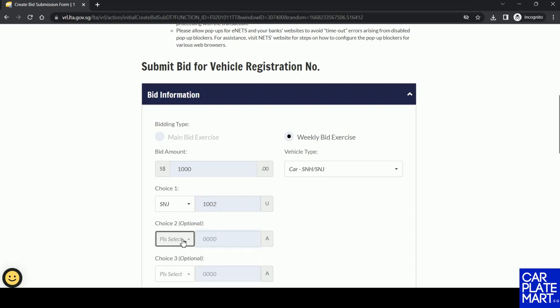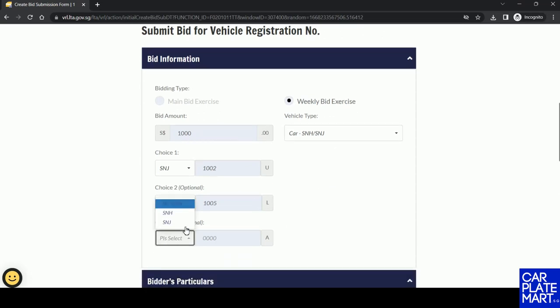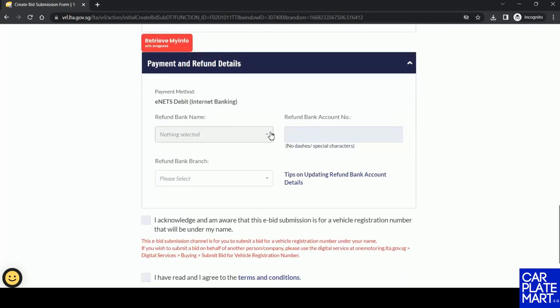You can select a second choice, and we select SNJ1005. We can put our third choice, and we will put 1008 as our third choice. This means that if your first choice fails, it will automatically go to the second or third choice.